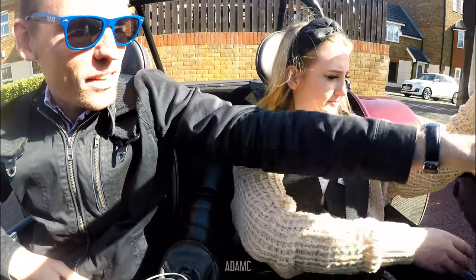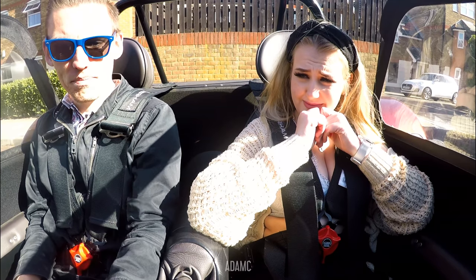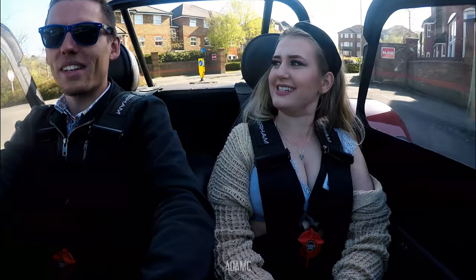Can you close the door? Okay, then you put this, pin that in there. I'll go easy on you. Is that the indicator? Yes. Well, that's annoying. Well, drive it like a granny.